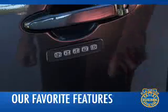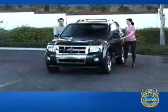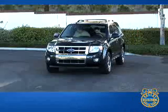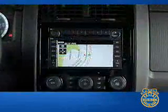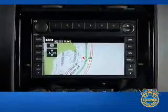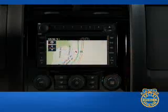Our favorite feature is the Escape's optional keypad entry system. A keypad on the driver's side door lets you enter a code to unlock the vehicle. The system works so well we wonder why more cars don't have it. We also like the available navigation system. Combining a touchscreen and logically arranged buttons, the nav system's user interface is one of the best we've seen.